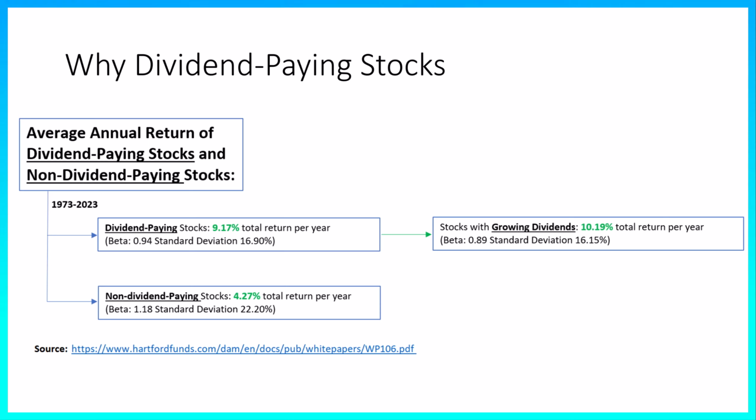So why do we only invest in dividend-paying stocks in both portfolios? The first reason we stick with dividend-paying stocks is, according to a Hartford study, over the past 50 years, dividend-paying stocks vastly outperform non-dividend-paying stocks. The total return for dividend-paying stocks has been 9.17% per year, but for non-dividend-paying stocks, the average return has been much lower at 4.27%. The study is updated each year and was recently updated to include last year, so go check out the source link that I printed at the bottom of this slide.